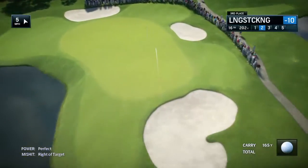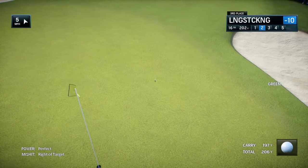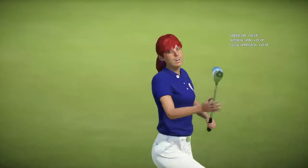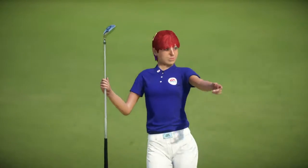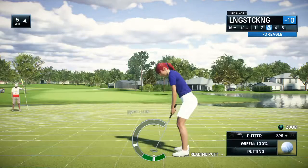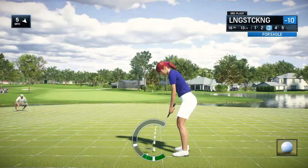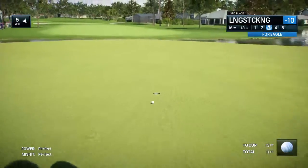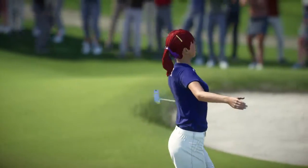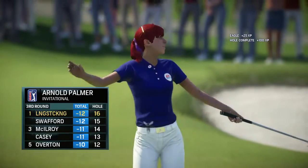Well, there's a big green, and they're going to use every inch of it. That was just a gutsy shot right there, and a good look at eagle coming up. It's at sneaky distance. How'd you like that one right there? Eagle, out of nowhere. And into third place.